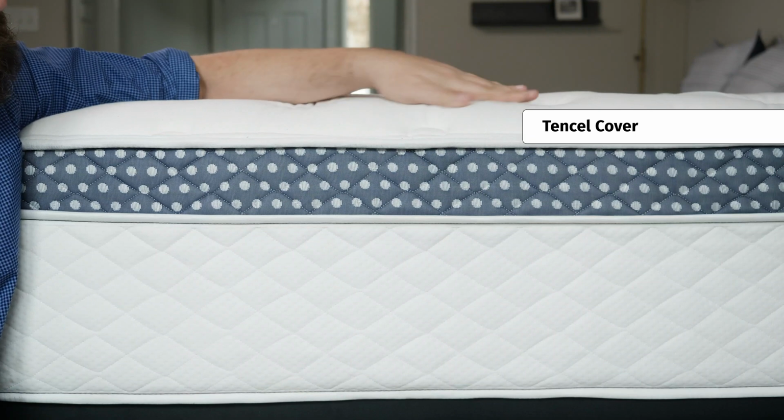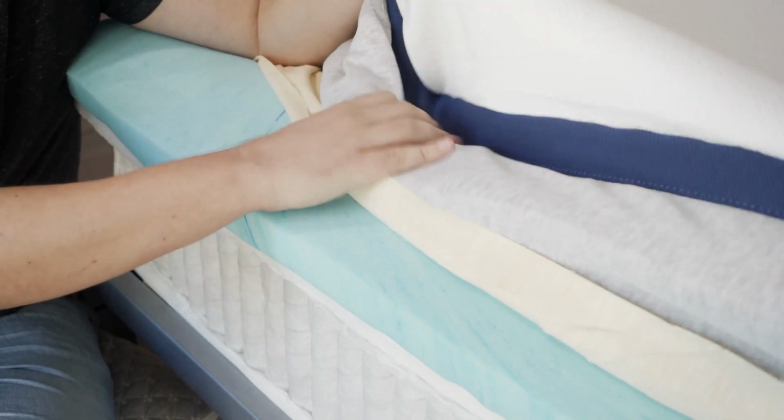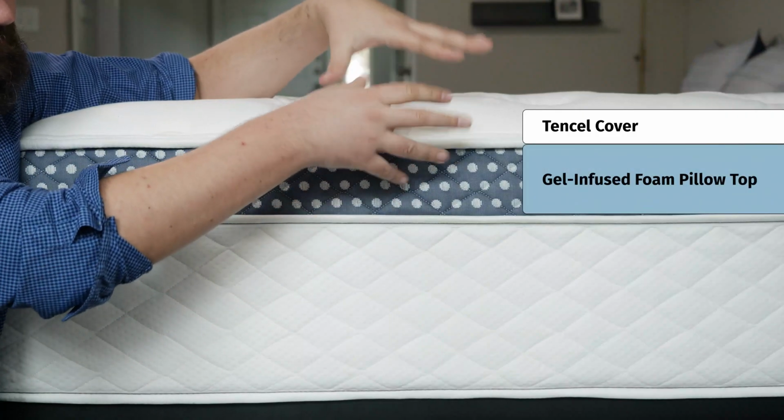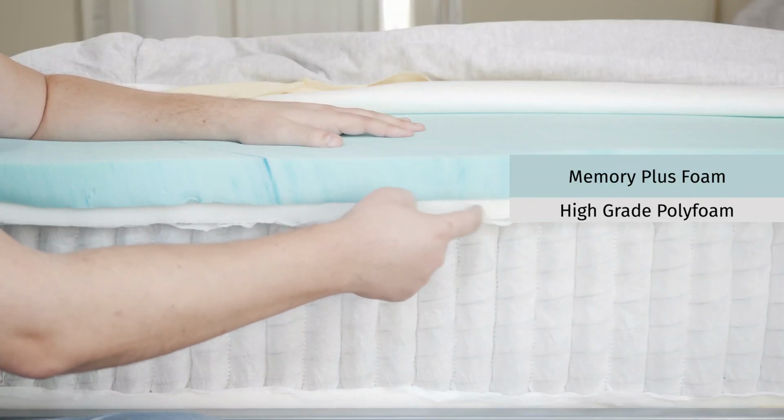First off, looking at the covers of both mattresses, with the WinkBed, it's going to be a tensile cover, very thin and breathable as well. Also on the Helix, a thin and breathable cover. Moving down to the comfort layers of both these mattresses, on the WinkBed mattress, tufted and quilted into the cover is going to be some comfort foam, also infused with some gel for cooling. Kind of creates a Euro pillow top right on top of the mattress. Moving over to the Helix Midnight mattress, right on top, a layer of Memory Plus foam, kind of has that slow-moving memory foam feel. Below that, some more responsive transition foam.